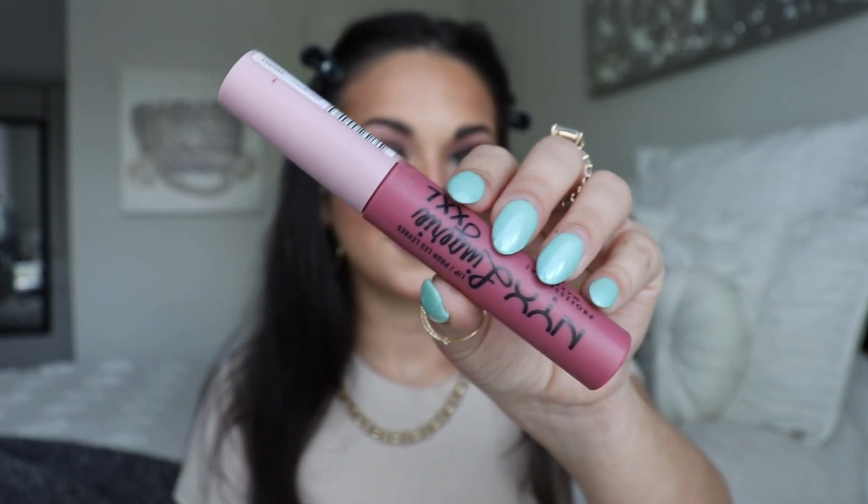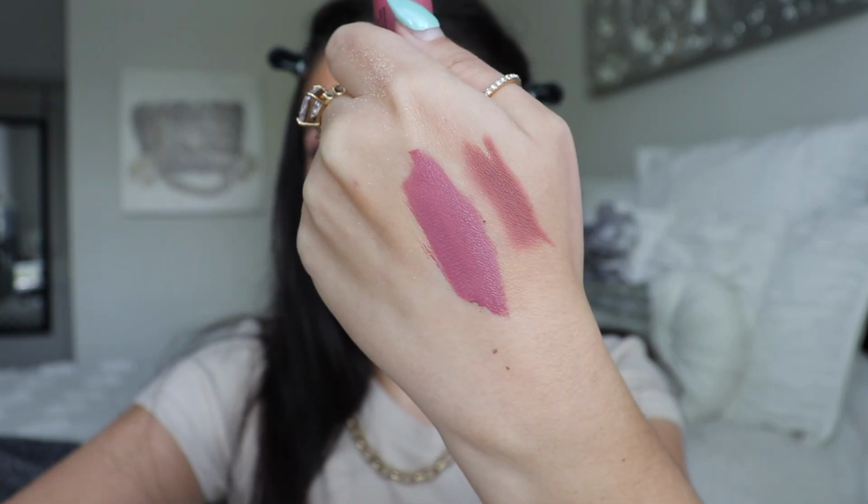So now I'm gonna use a liquid lipstick. This is the NYX Cosmetics Lip Lingerie, and I have the shade Pushed Up. These are such good liquid lipsticks, and the shade range is so beautiful, truly. They're so pigmented, they smell good, and a little bit goes a really long way, that's for sure. But once this dries all the way down, it's gonna be transfer proof, so it's not going anywhere.